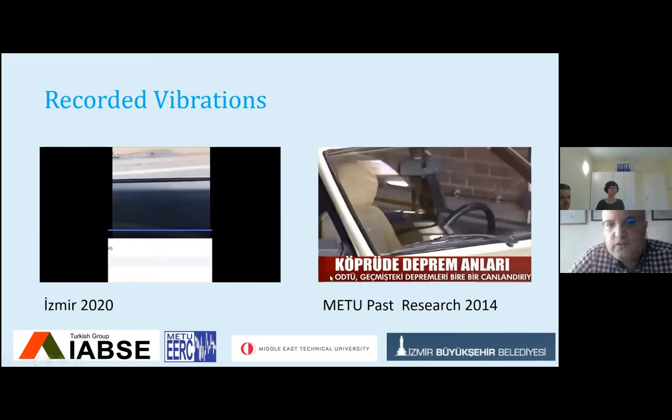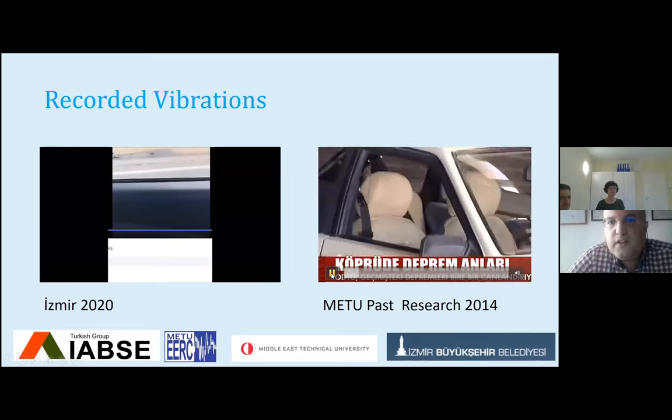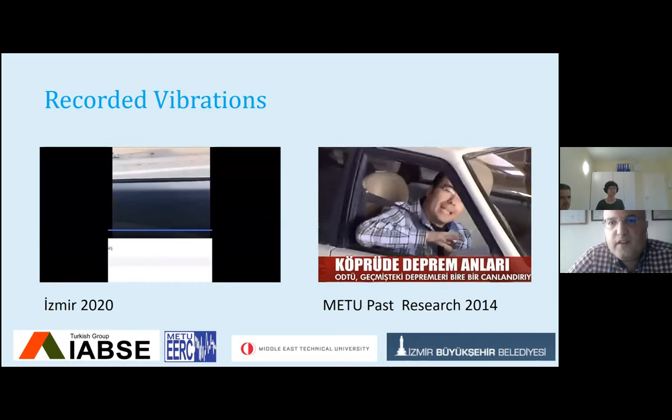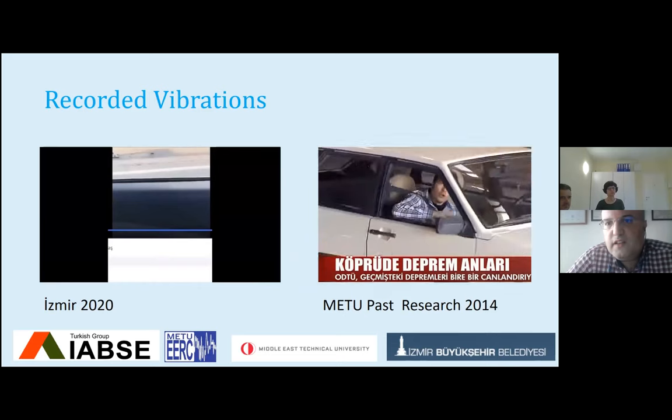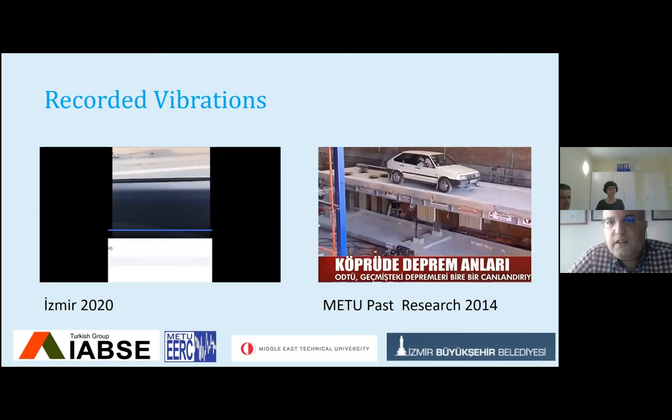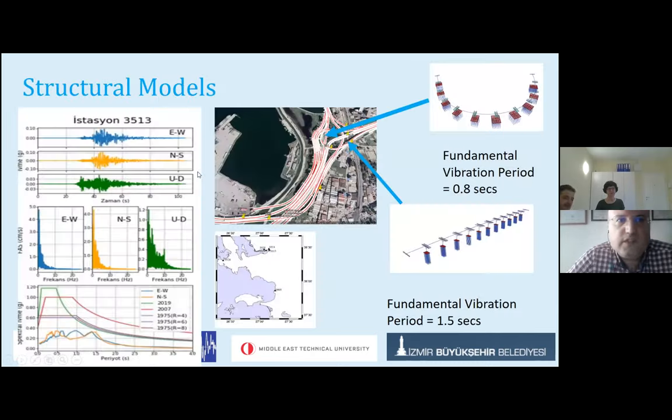It was 7 years ago. We did a test in our lab where we had the chance to shake a bridge, basically. And this is our lab. We have the big shaking table at that moment. And we know that cars can reduce the seismic forces because they act like mass dampers. This is something not accounted for in design as well.